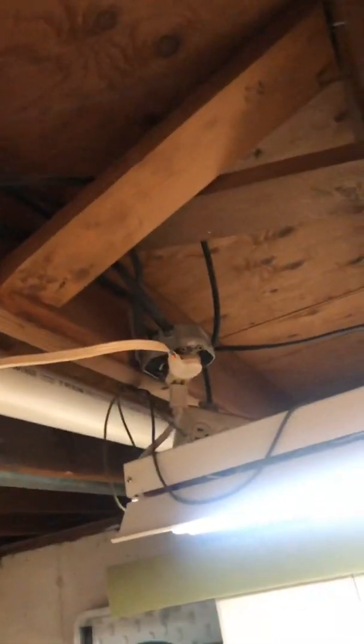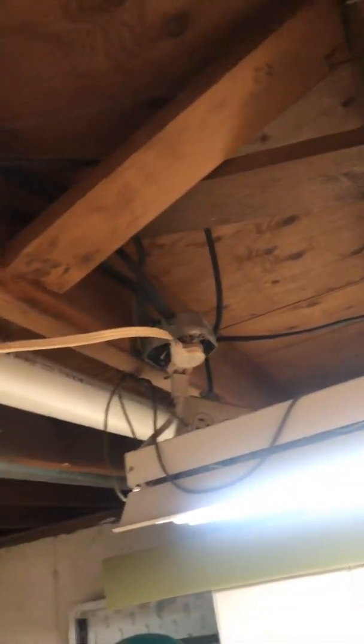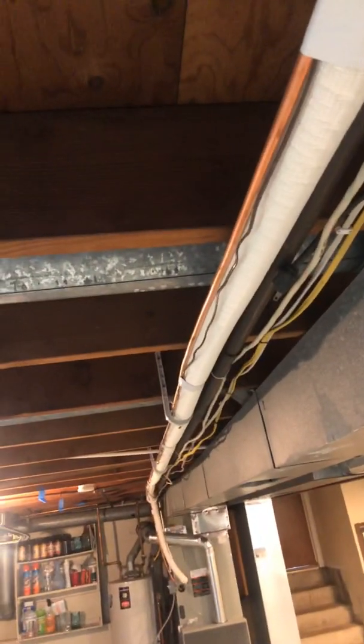There's a box that the previous owner had put up with extension cords running from that. Here's all kinds of old telephone and cable wiring that I'll have to clean up. We had a whole bunch of that already, in fact, that I've jerked out of here from 40, 50 years of different cable companies coming through. So anyway, there you go.